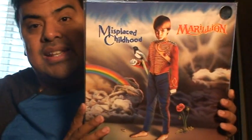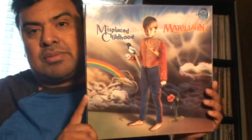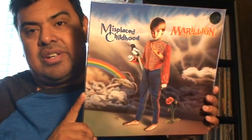So here's hoping that they do, because this is such an amazing album. And if it's celebrating its 30th birthday, they've gotta do something extra special, and I think they would do it at Merlin Weekend, but that's just me. All right, let's move on.